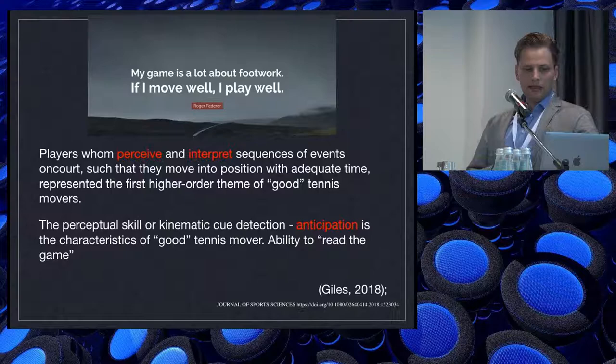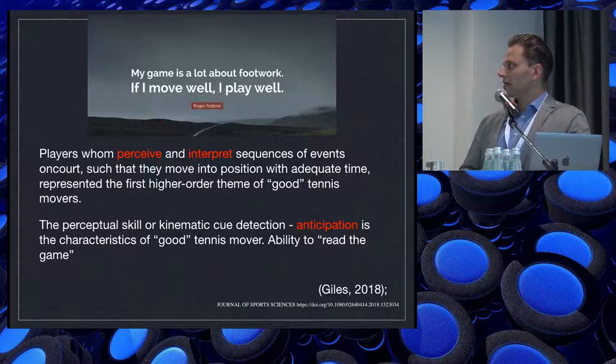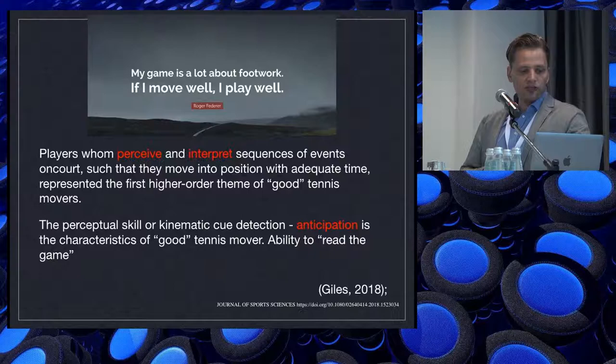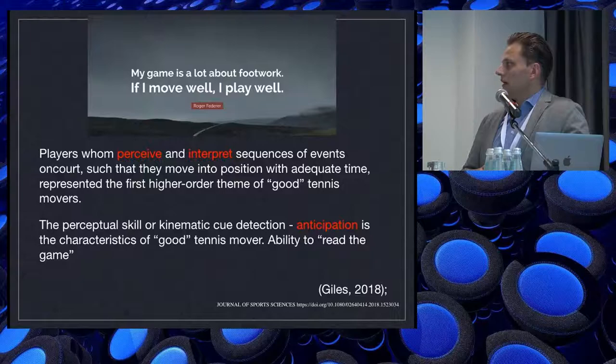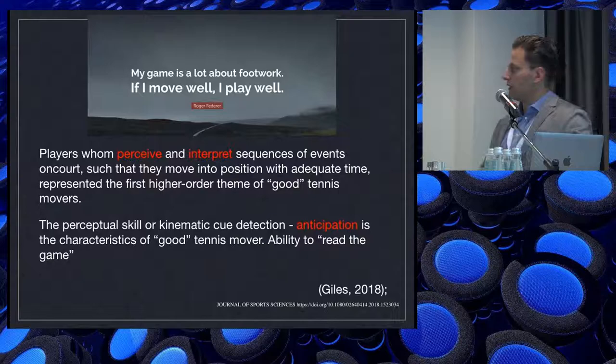And linking to Roger Federer's quote: my game is a lot about footwork. If I move well, I play well. Players who perceive and interpret the sequence of events on court such that they move into position with adequate time represent the first higher-order theme of good tennis movers. The perceptual skill of kinematic cue detection, also known as anticipation, is a characteristic of good tennis movers, and it's the ability to read the game before the opponent sends you the ball in a direction.